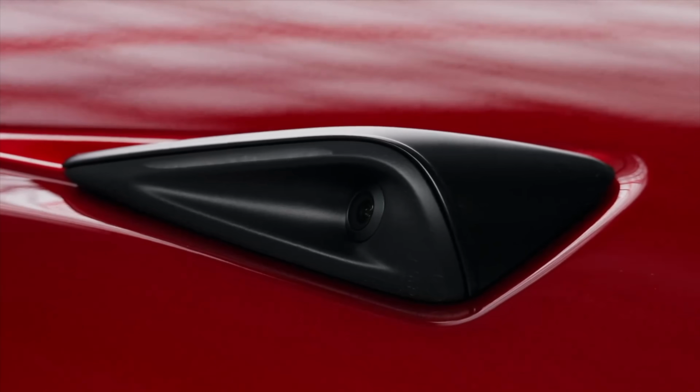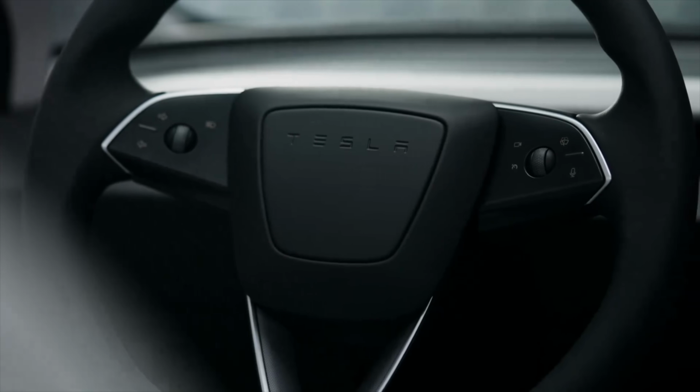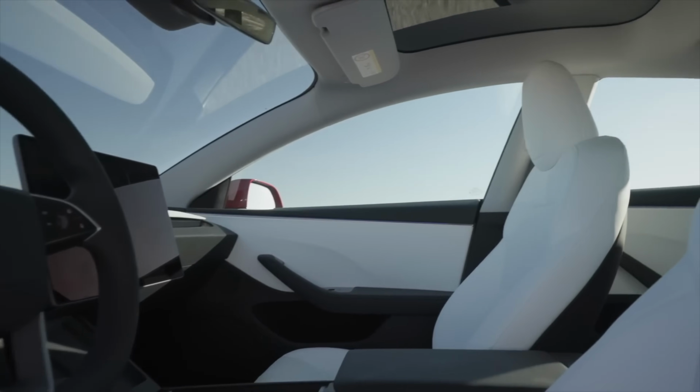So the wood trim would be out of there. You'd have all new material in here, the new revamped screen, and just a really comfortable interior. And again, cooled seats finally coming to the Model Y Juniper as well.